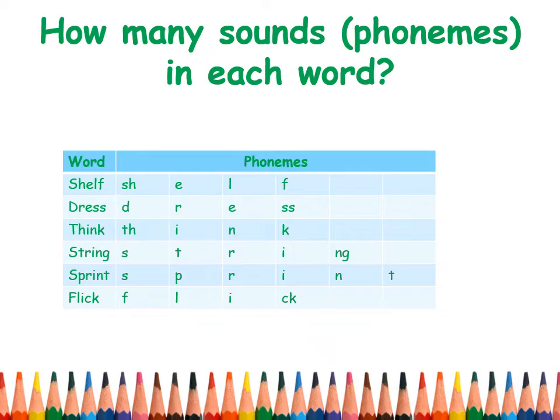So how many sounds or phonemes are in each word? As you can see, each word has been broken down into its phonemes. So you've got the word shelf, which with its phonemes is sh, e, l, f. And that makes shelf. So even though you've got 5 letters, that only makes 4 sounds. And the same as you can see with all the other words, they're broken down into their phonemes.